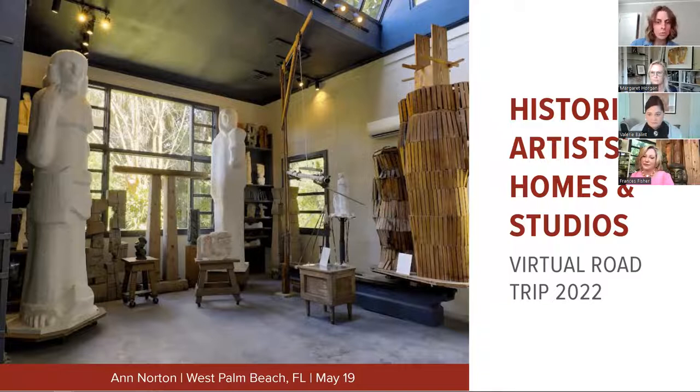We launched this program last year in response to the recently published Guide to Historic Artist Homes and Studios written by Valerie Belint, a copy right here, beautiful book. Valerie is the program manager of HAHS. As we were all looking out our windows over the last few years, just longing for an escape to new and unfamiliar places, Valerie's book provided us with a perfect jumping off place for an adventure. This virtual road trip became the next best thing.